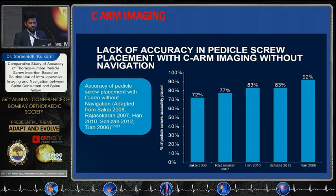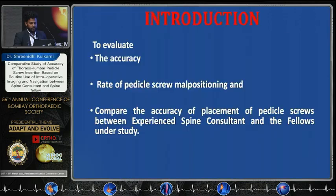There are a few studies which have shown accuracy as low as 72% to as high as 92% using C-arm without any navigation. So this study was to evaluate the accuracy and the rate of pedicle screw malpositioning, and compare the efficacy and accuracy of placement of pedicle screws between an experienced spine consultant and the fellows under his study.